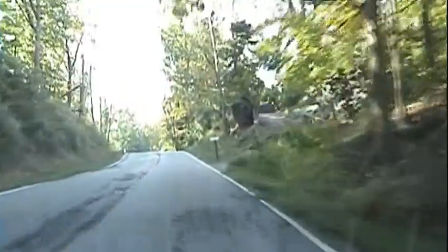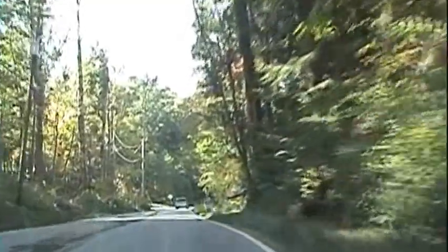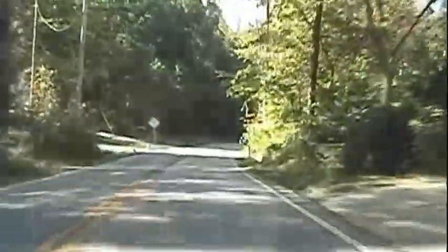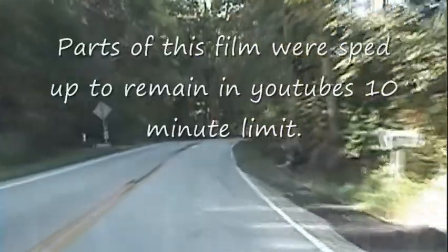Got a day off today, just thought I'd try something different, see if I could take my camera on my dashboard and see what it looked like, see if it jerked around very much. But I live in part of Jefferson County, Kentucky, where there's a lot of flat land near the downtown area, the river bottoms and all that. And then I live in the southern part of the county, where there's a lot of knobs.